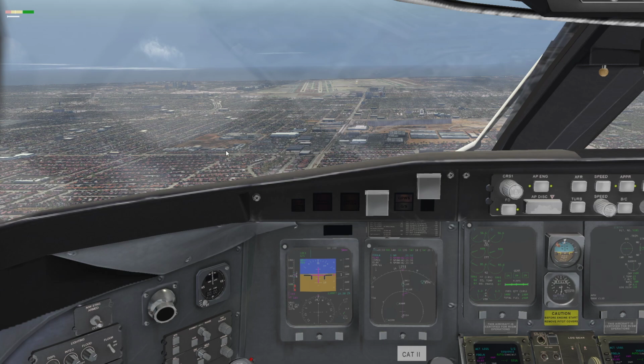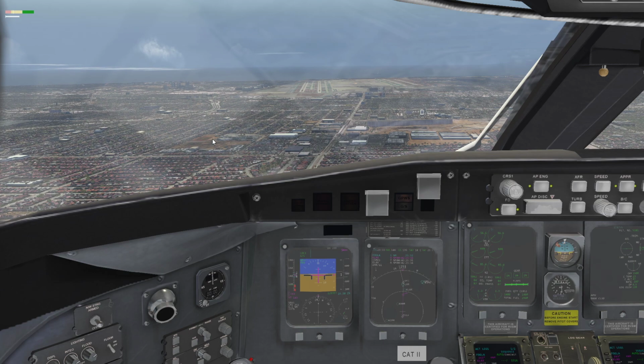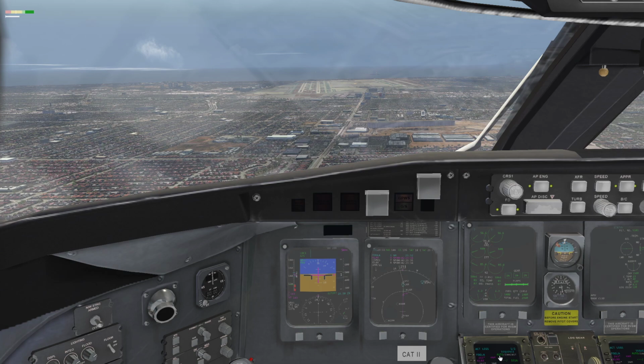567 Zulu Kilo, contact SoCal departure. SoCal departure, 7 Zulu Kilo.